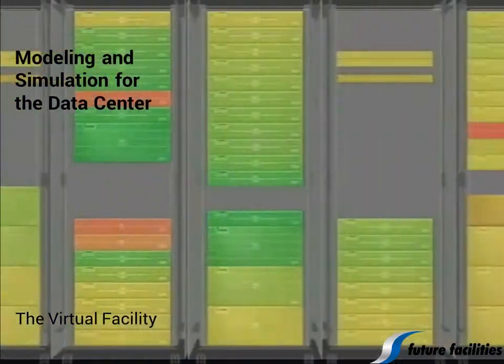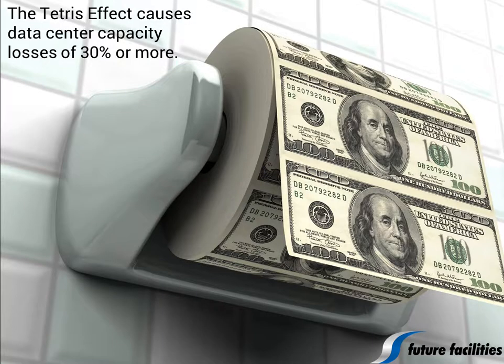But before we dive into this further, let's shift gears and talk about the cost of the Tetris effect. For mission-critical facilities, the Tetris effect will destroy 30% or more of the intended data center capacity. Total cost of IT capacity can range from $10 to $20 million per megawatt of IT load. Losing 30% can amount to a $3 to $6 million per megawatt of IT load in capex losses.